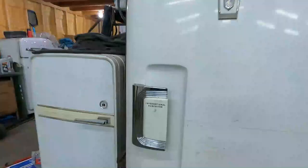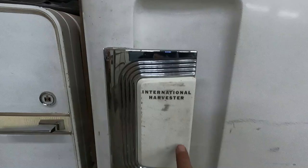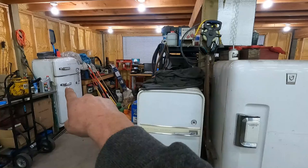So here's a question. What year is this International Harvester fridge? It's a 55. And what year is this one? 51. And what year is that one? It's a Philco. That's a 48. I'm not going to stump you, am I?